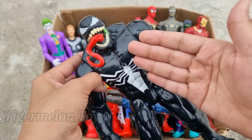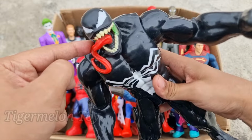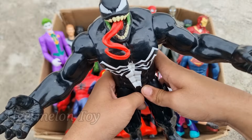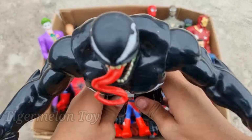Wow, look at this really amazing full black shiny symbiote suit, guys. Look at the very huge spider on his chest. Look at the very long tongue, very sharp teeth. Yes, guys, this is a very scary and very strong super villain. This is the villain of Spider-Man. This is Venom.